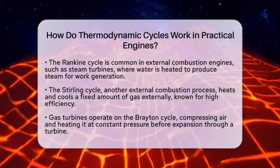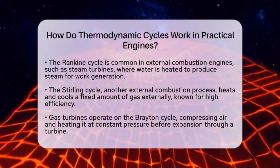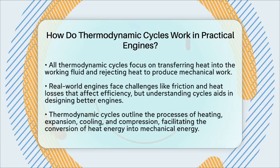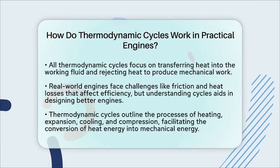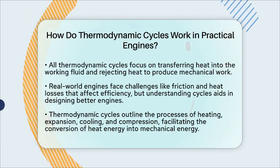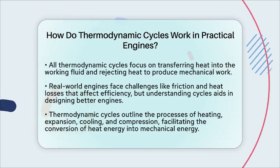In all these cycles, the main principle is transferring heat into the working fluid at high temperatures and rejecting heat at lower temperatures. The difference in heat is converted into mechanical work. The working fluid undergoes compression and expansion, allowing the cycle to repeat continuously, keeping the engine running.